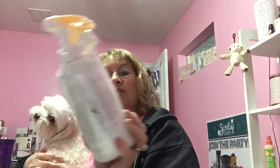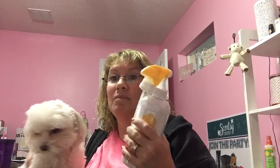Okay, so it also came with a counter clean, a full-size counter clean. This is awesome. So if you had gotten this box this month, you would be able to try the counter clean and check it out. And this scent is a really nice scent. So that is pretty neat. You're getting a really good amount for your money.